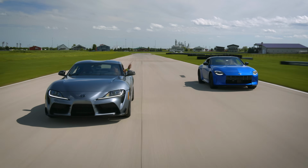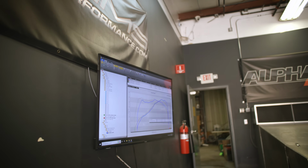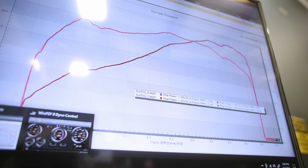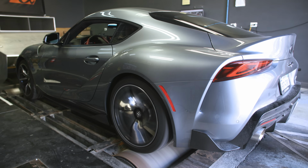But I guess one of the questions I have for you, both of these motors are obviously different. The VR30 in the Z is an open deck twin turbo V6, where the B58 is an inline six closed deck single turbo. How tunable are each one of these motors? Very potent when it comes to modifications and tuning. Even just tuning alone is a huge bump. Obviously, since they're both turbocharged, there's tons of room left on the table.